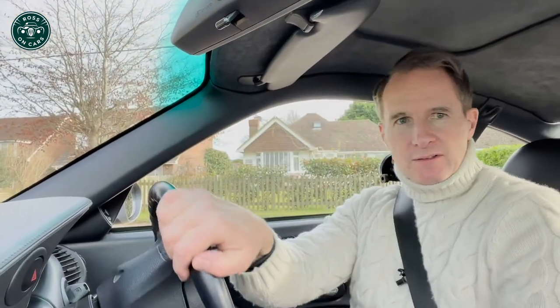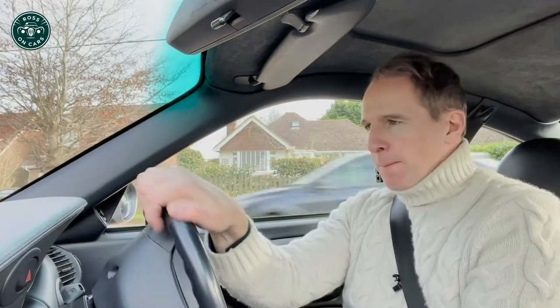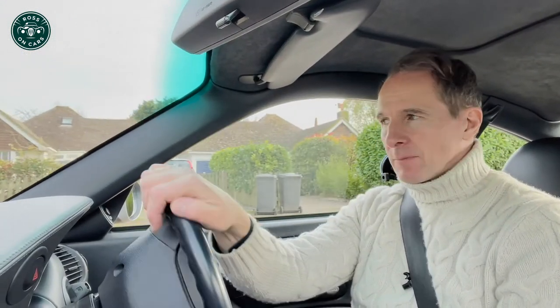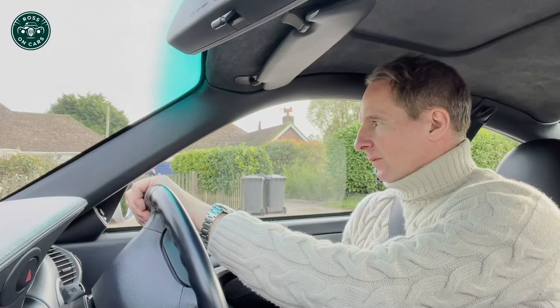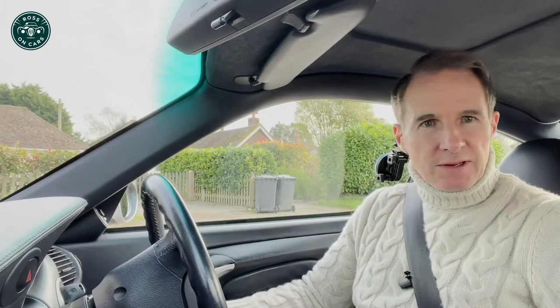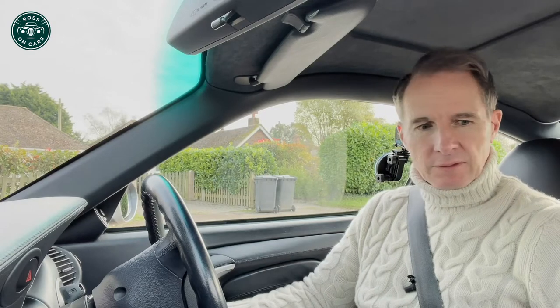I think, considering this car is £35,000, it's an extraordinary amount of 911 for your money, really. And what you're getting is a very modern 911 that doesn't feel like it's 20 years old. I mean, it really doesn't. It feels like a modern car to me when I'm driving it.